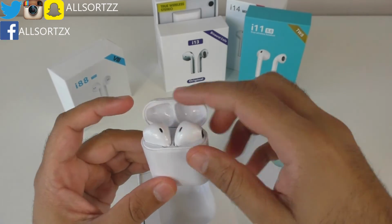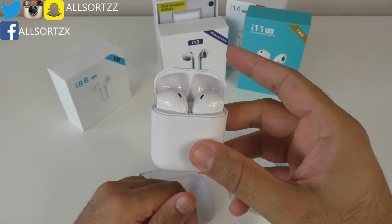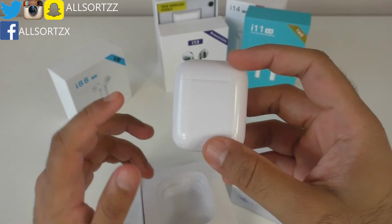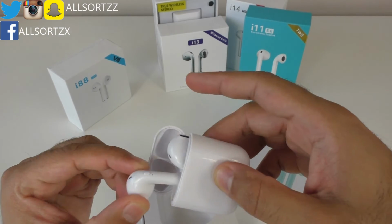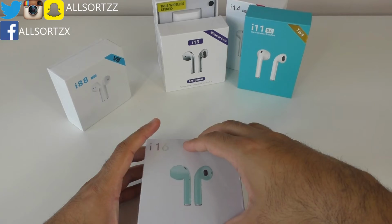You don't even want a button on your AirPods. Nowadays you can get cheap ones with touch controls that do a much better job. There's no point talking about audio quality, as they're going to be even worse than the design on these i16s. So that's another one to avoid on my Allsortzz list.